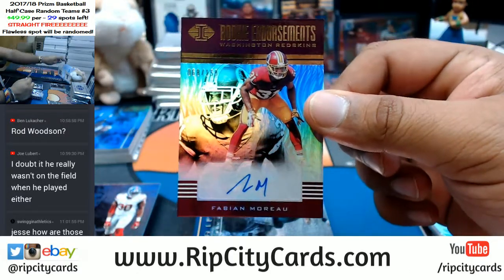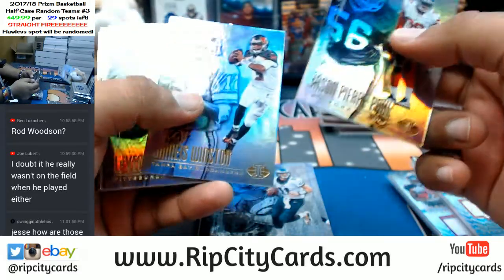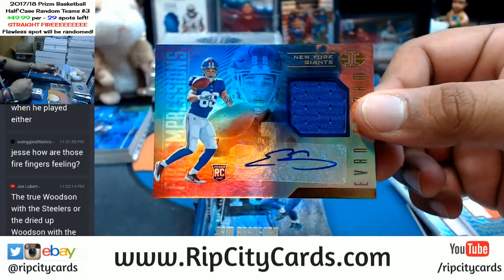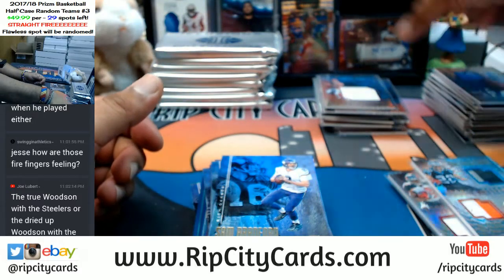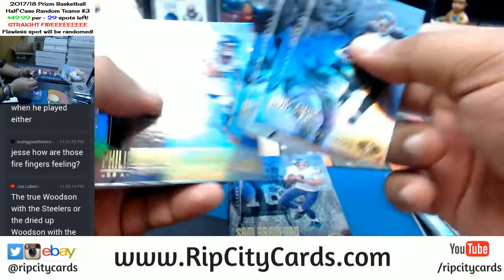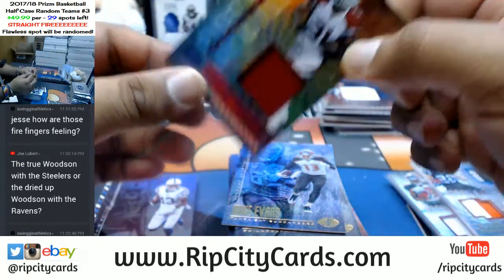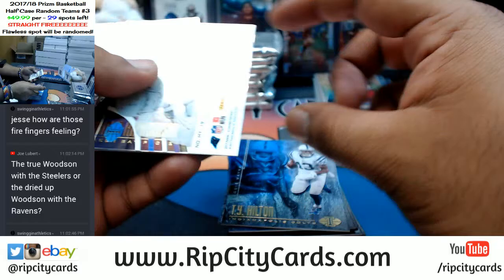Fabian Moreau to 150 for the Redskins. Evan Engram, RPA for the Giants. I think Woodson's in this thing for the Steelers. I could be wrong, though. David Johnson with a patch to 100 for the Cardinals. The Witten. What about the Witten? What you talking about?